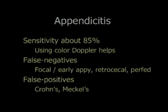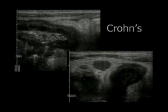You can have false positives with Crohn's disease or Meckel's. Meckel's I don't feel bad about. That would still be a surgical indication. But occasionally you can get Crohn's disease, as this patient has here. And this is a thickened loop of distal small bowel, markedly thick, lots of inflammatory changes around it. Lymph nodes, again, if you scan around, you'll see other abnormal loops of bowel. You won't just find an abnormal appendix. So this should not typically be a major complicating issue.